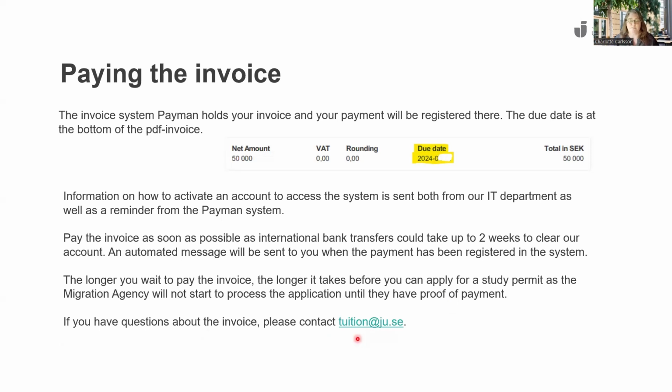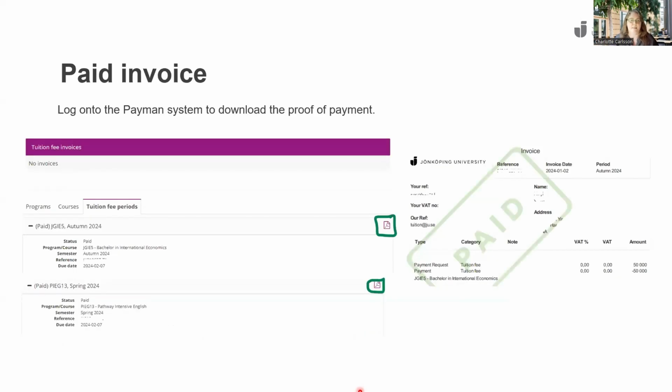This webinar is about how to apply for the study permit after you've paid the tuition fee invoice. So you need to download the paid invoice. You log on to the payment system, you download the proof of payment.